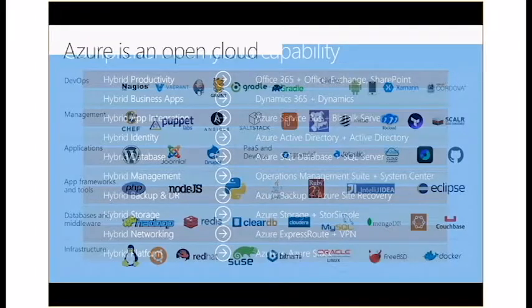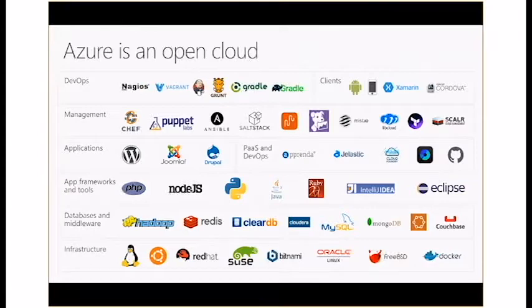Again, I think another piece that's really not talked about enough, and I know Microsoft talks about it a lot, but not enough in the community, is that Azure is really an open cloud. And Microsoft has made a significant shift in years past to really open this up. I forget the number, but I believe about 50 to 60% of new VMs created today are actually Linux virtual machines. When people thought of Azure in the past, they thought of Windows. But in fact, a majority of the stuff you see on here is not Windows at all.